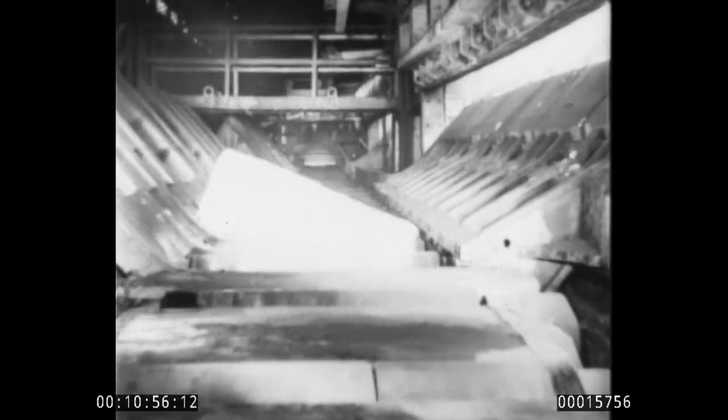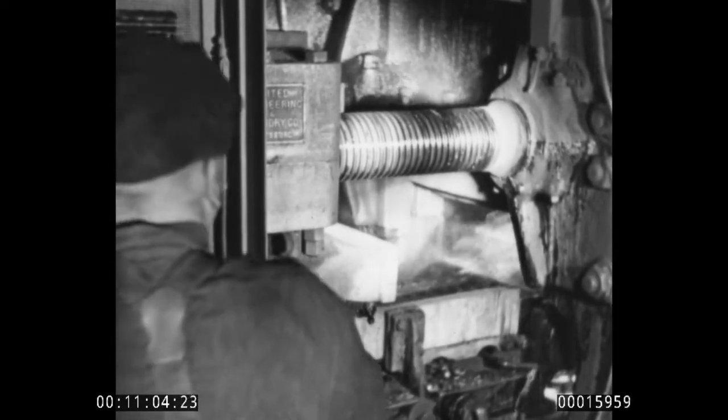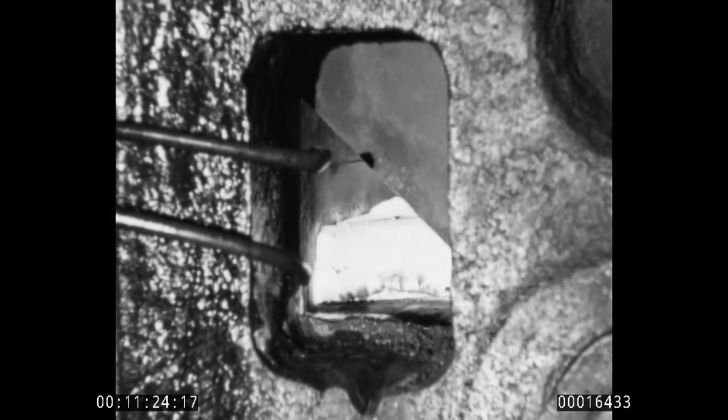Heat, heat, always heat in this business of making steel. A great shear bites off a chunk, just as slick as cutting off a piece of butter. It's on its way to the continuous mill. There she goes, down the conveyor to the first stand of rolls.